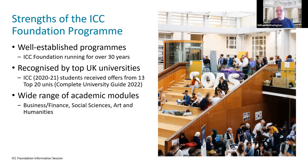And those universities have a clear idea of the level of performance that our students can achieve and the quality of our students. We provide our students with a range of different subjects that they can study. Quite a lot of other foundation programs tend to channel students into a particular pathway. And what we try and do is provide a range of subjects and allow students to choose which subjects they feel would be most suitable for them as preparation, or maybe which subjects they would feel most confident studying or most motivated by. And these tend to be again around arts and humanities, social science, and business management, and some finance as well, but I'll talk about that in more detail a little bit later.